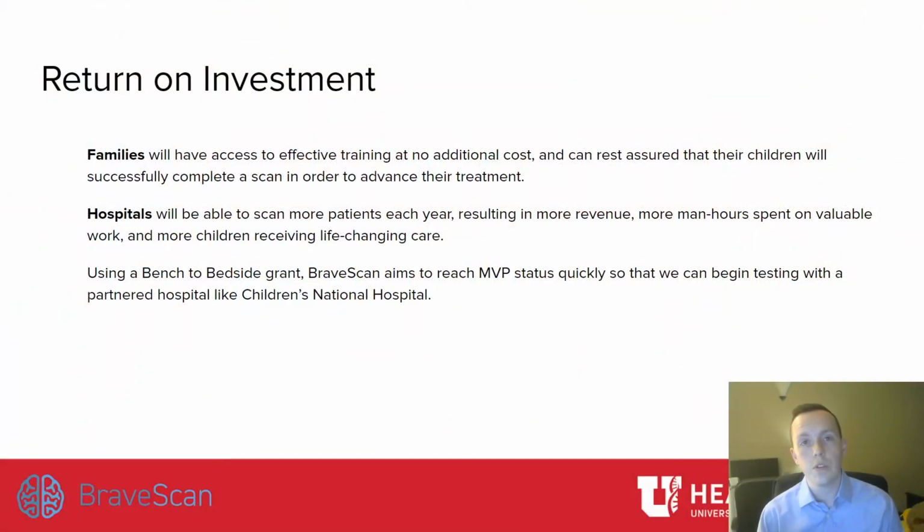If BraveScan were to receive grant funding, families will have access to effective training at no additional cost and can rest assured that their child will successfully complete a scan in order to advance their treatment. Hospitals will also be able to scan more patients each year, resulting in more revenue, more man-hours spent on valuable work, and more children receiving life-changing care.